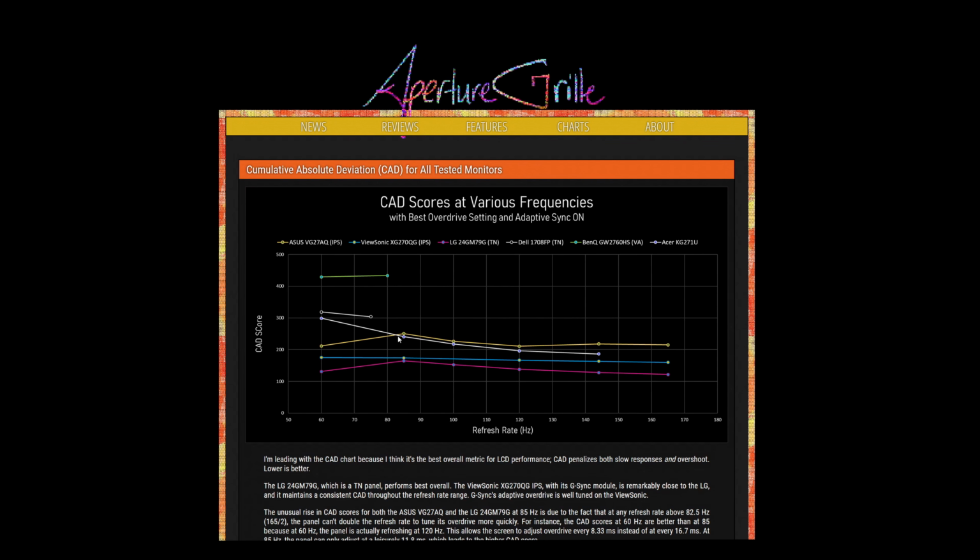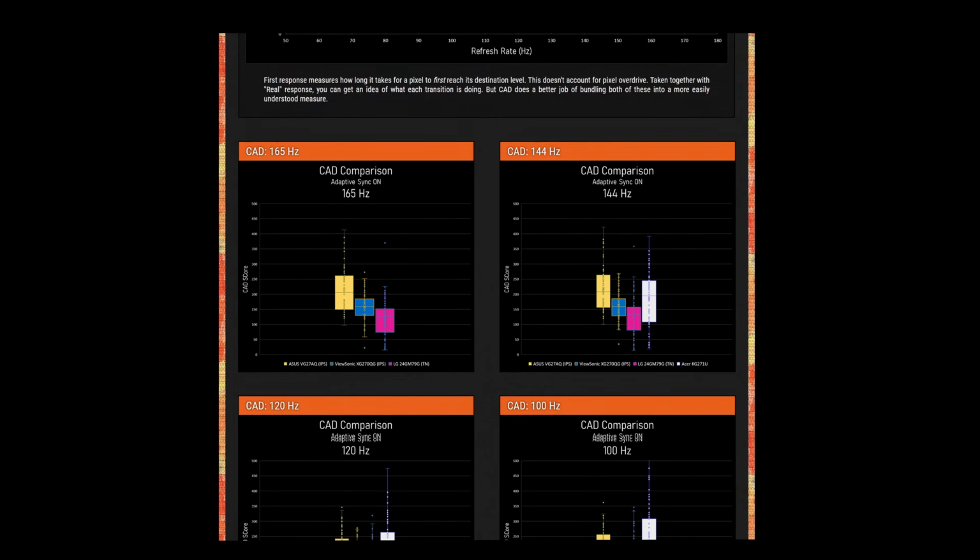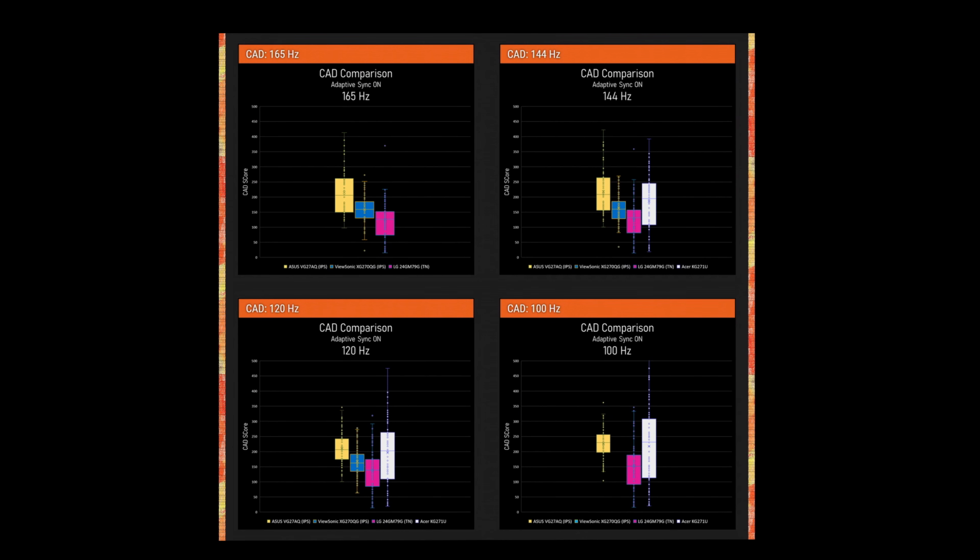A little further down the page, these new charts, CAD comparisons, might be the most useful to compare the screens I've tested so far. These box and whisker plots show the CAD quartiles, and I've also added points for the transition combinations I measure. Lower is better, and less spread is also better.